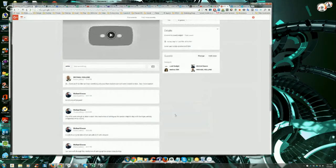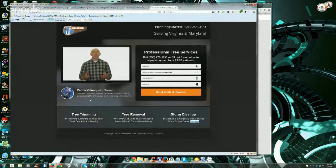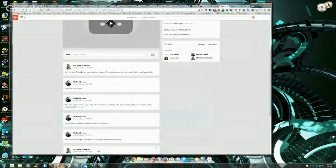If you're going to be doing a lot of lead gen stuff, guys, the WP overlayer is okay, but if you're going to be doing a lot of lead gen, then you're better off investing in some tools that are going to help make your business and job easier.